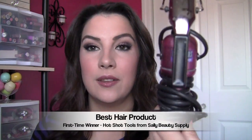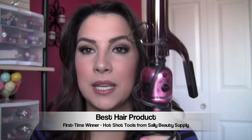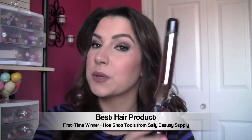Finally, in the best hair category, I've got to give it to a curling iron that has really just lasted me for so long. I used to use a lot of Revlon curling irons. Love the Revlon makeup, but I tell you, the curling irons have conked out on me way too soon on numerous occasions. But this I got from Sally Beauty Supply. I think it was at least a couple years ago, and it says Hot Shot Tools Helen of Troy, and it is a pink curling iron. The size is relatively small.